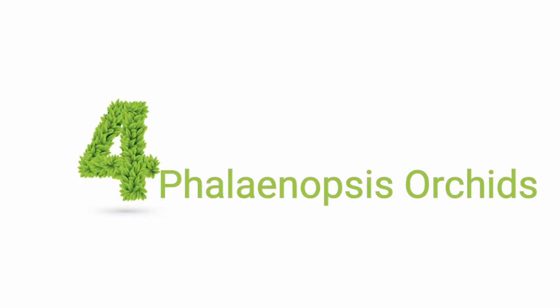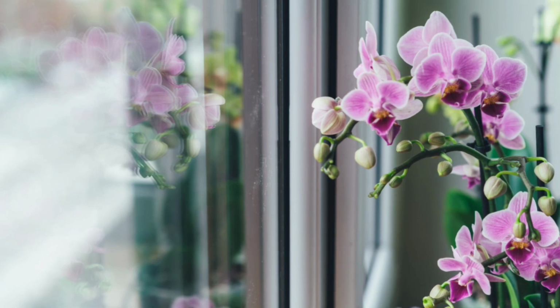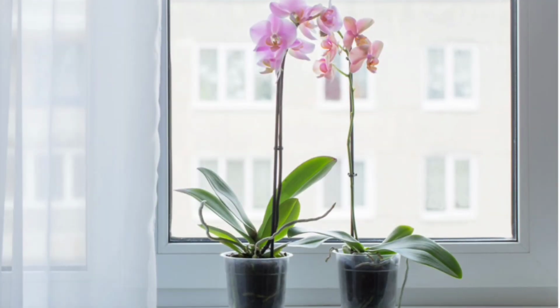Next is Phalaenopsis orchids. This one kind of shocks people as well because Phalaenopsis orchids are known to be epiphytic tropical plants. They like to be in warmth and high humidity, and that's what most people think of, but it's actually in the cooler temperatures that they start to push out their bloom spikes.